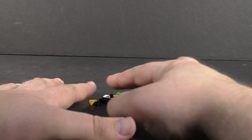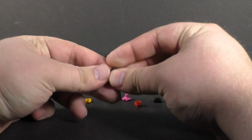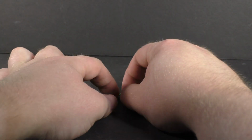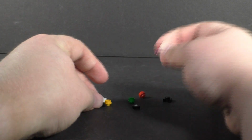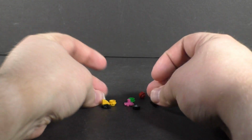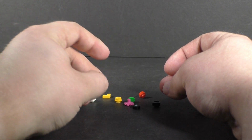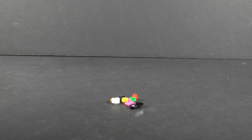So looking at the extra pieces, pretty standard for Brickheadz. You do get an extra one of those printed eye pieces. You do get all the flower pieces used in this set in all the colors, as well as that hyper stylized flower, which is nice. A couple of extra tiles in a couple different colors, and a few of the quarter round tiles in a couple different colors. But that does it for the extra pieces.